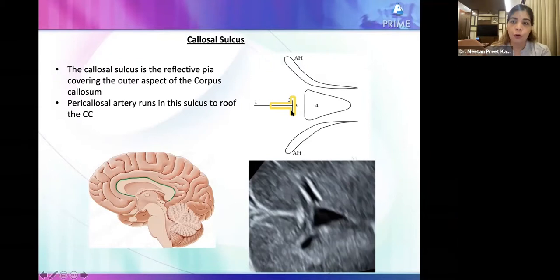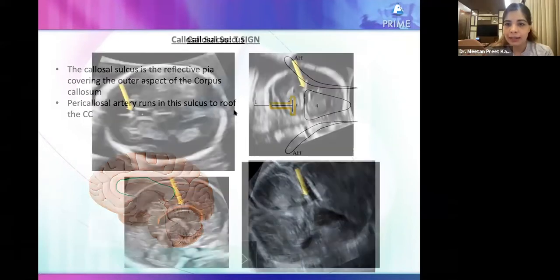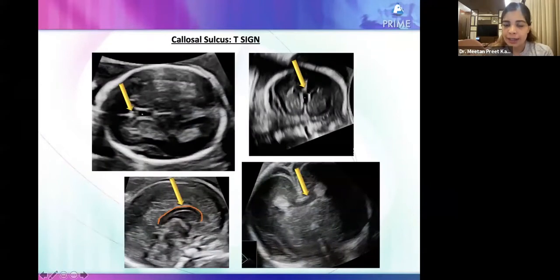Again, different images. Here we see a T. This is hardly 18 or 19 weeks, where we can see the T clearly. The T in coronal section. We can see this line here, which is the callosal sulcus, and the T again in coronal TVS, which is very, very clear in this image.